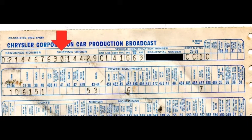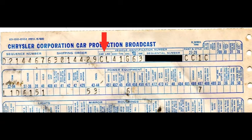Here the red arrow is pointing to the date that the car was actually manufactured. So that's June 30th, 1966. If you look along that same line, you'll see the beginnings of the vehicle identification number. It starts with CL and then 41. And the CL41, now under that red arrow, is something we can find over on the code sheet.